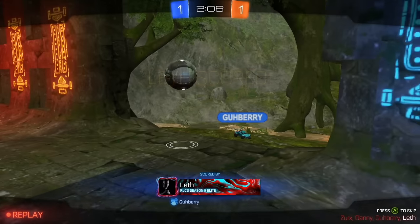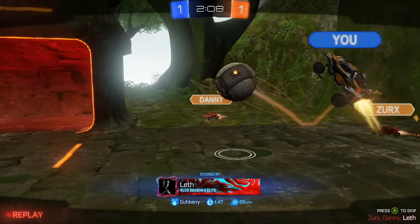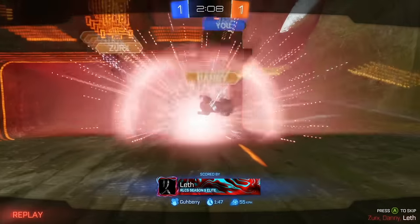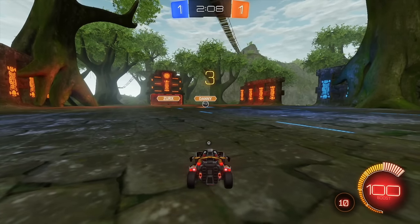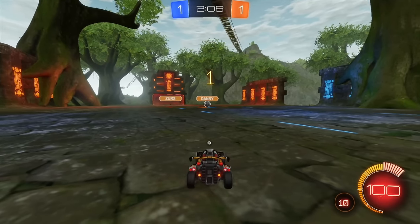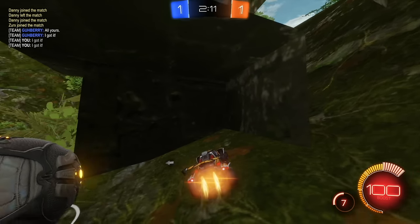Dude, the tree bound! The magnets did like nothing. What is going on? Oh, I just read those tree bounds, man. Dude. And then off the bridge. Bet you're grinding this map in training, Leth. Yeah, for sure. Bounce right off that tree 100 times and hit it. Extreme preparation.